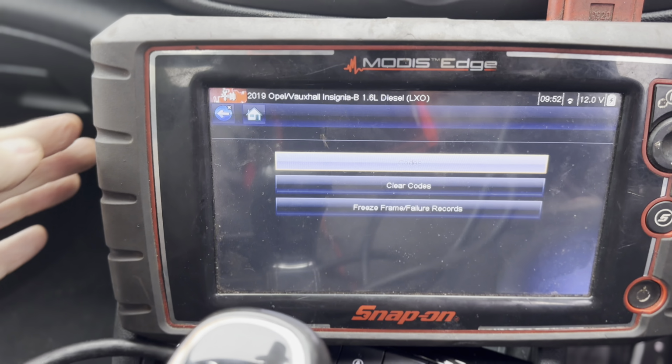Do the list here, and I think this code's got to come right back, because look. Turbocharger wastegate solenoid valve control circuit low voltage test malfunction. Malfunction. So it isn't lighting, whatever the voltages are.